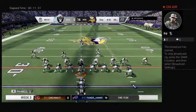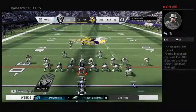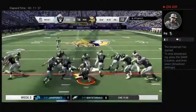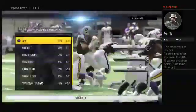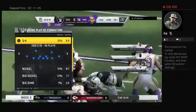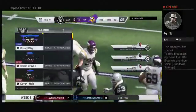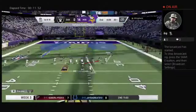And how about this one now? In their own territory, a gutsy call. They're going to go for this on 4th and a yard. They'll try and sneak it here. And I'm not sure he got there. Did they stop him? They did. So certainly an interesting call there to go for it. And the Vikings, they have the football now in excellent field position. So 1st and 10 now from the 30.